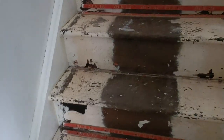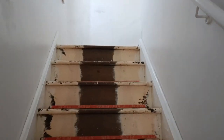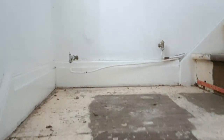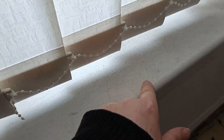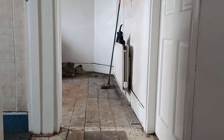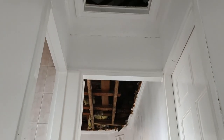Up the stairs, the carpet's been removed. I don't know if I included that in the last video, guys. I'm losing track because there's so much work needs doing. But we'll go up the stairs and I'll show you the progress. Well, it doesn't look like progress at the minute, but it actually is. I mean, this is the windowsill on the hall, and look at the muck. It just kind of shows you what's coming, doesn't it? But the muck... Sorry, that's David hammering. The muck is because we've pulled the ceilings down.